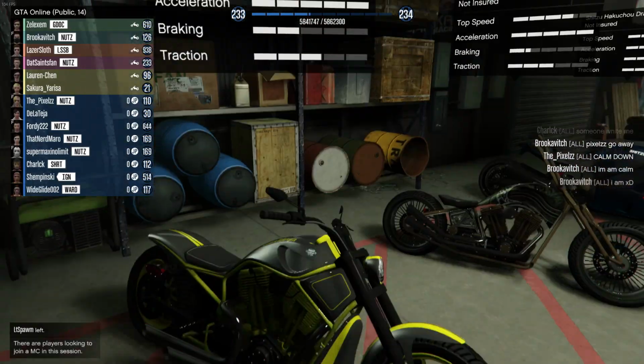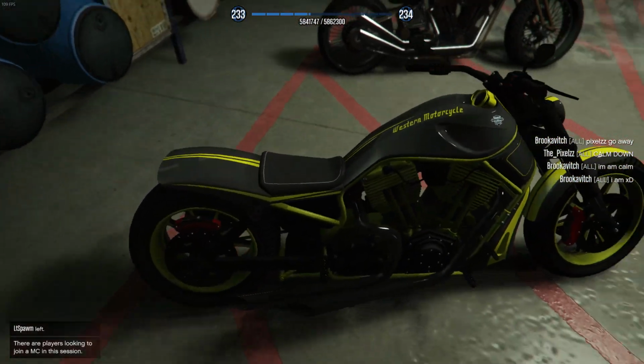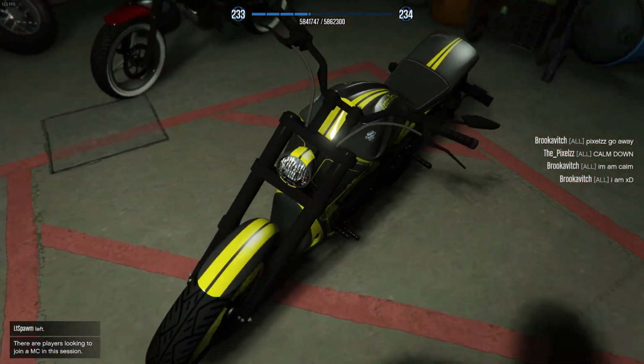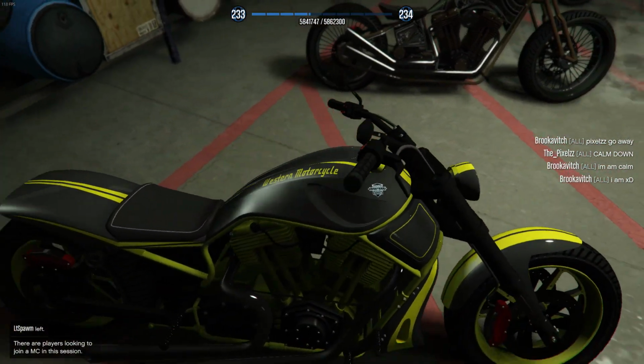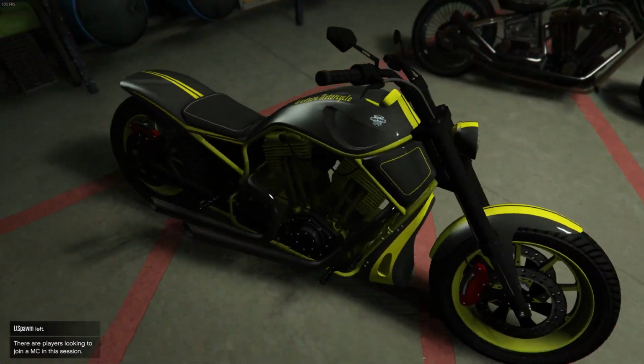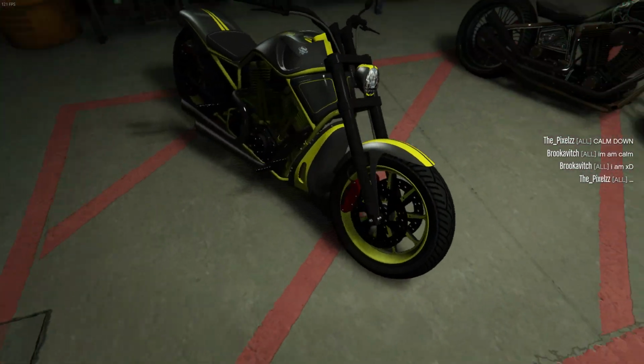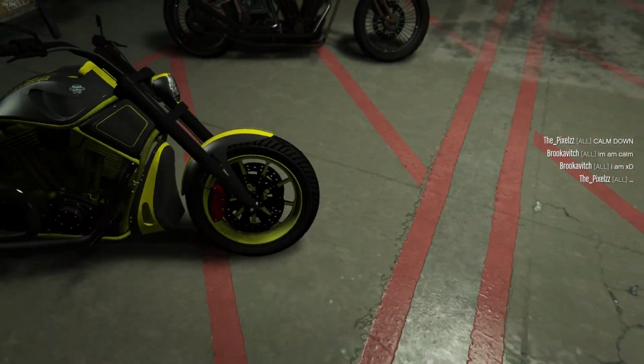Then we have the Nightblade. And I love this look. I don't know if that's a crew color, but the gray with those colors just mesh so well together. And considering you can make the entire engine, as you can see, yellow, I really like that. And then you matched it on the rims.